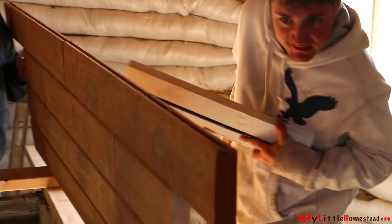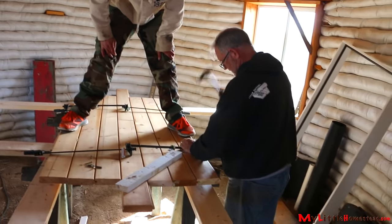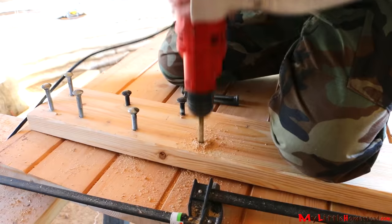We used seven 2x6 tongue and groove boards, and we glued them together to make the door. We used bolts to hold all the tongue and groove boards together.